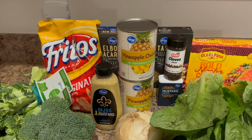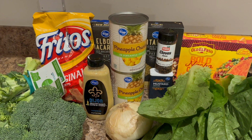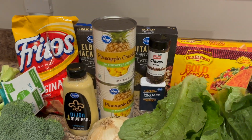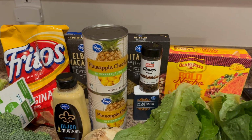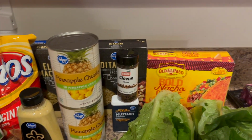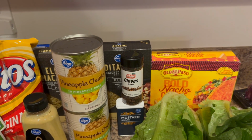I also grabbed some Dijon mustard because John had found a recipe for a steak that he wanted to make, and it needed Dijon mustard, which we never have, so I grabbed some of that. I grabbed a couple of jars of pineapple chunks because I just used the last night, and then also I'm going to be making ham this week. For the ham, I grabbed some cloves because I never have it when I need it, so I grabbed that.